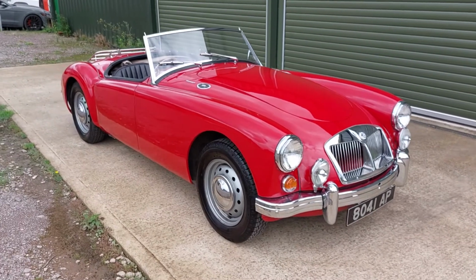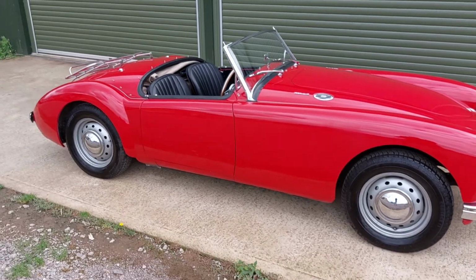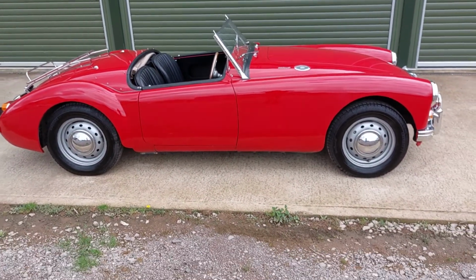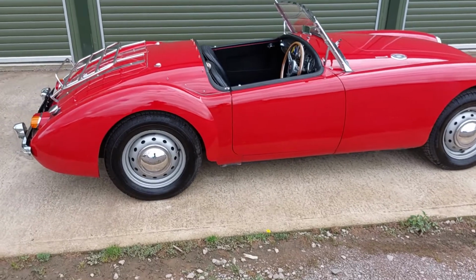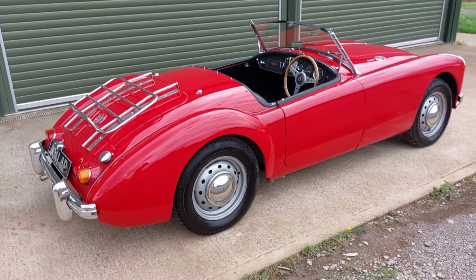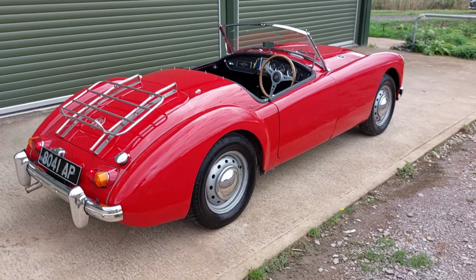Just give you a quick walk round of the car. As you can see, the panel fit is really good. Everything's nice and straight and rot free. The photos show the body coming off the chassis and the chassis being renovated, again all to a really good standard.